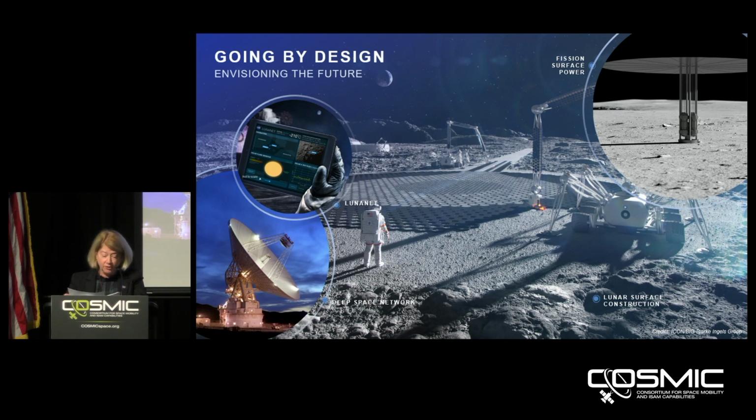They're absolutely incredibly important. We'll really need advanced robotics and manufacturing to enable this vision. And the work that you will do together as a part of the Cosmic Consortium and this community of practice is going to enable far more, perhaps, than you originally envisioned. Next slide, please.